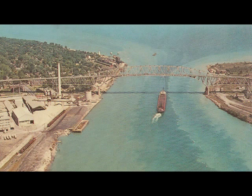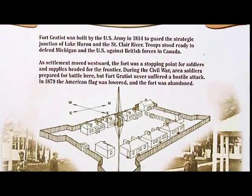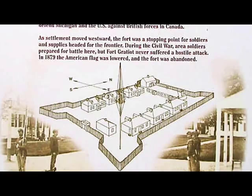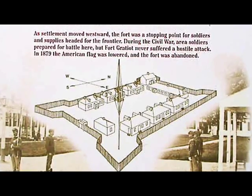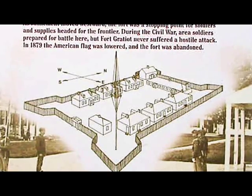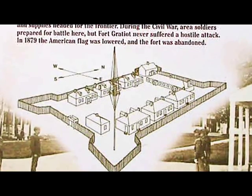The entrance into St. Clair River from Lake Huron had long been deemed of strategic importance, and that's the reason that Fort Gratiot was located there. And with the surge in vessel traffic on Lake Huron in the early 1800s, the need for a lighthouse to guide vessels into the river and away from the shallows at the river's entrance became a matter of increasing importance.